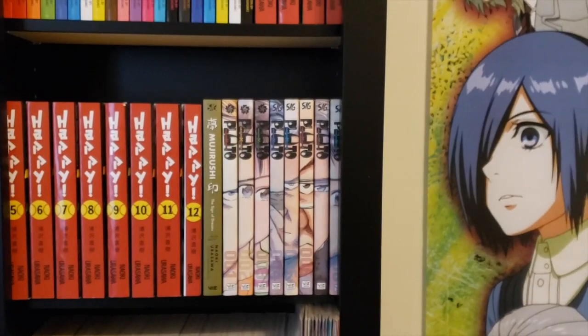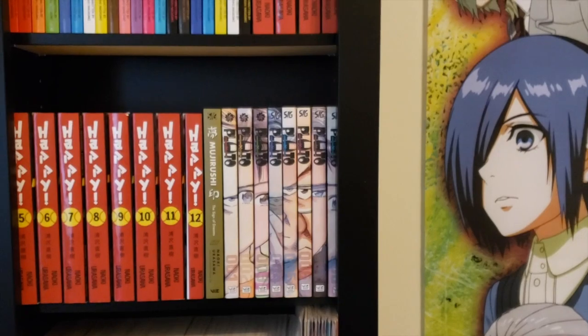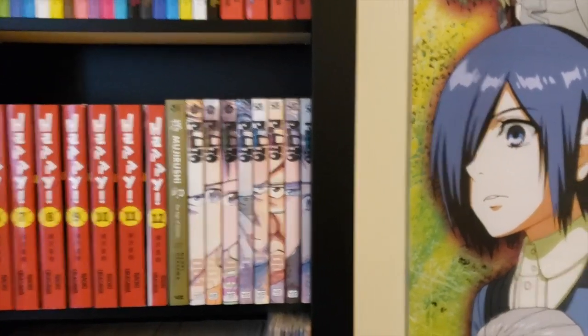All right, the next one right here is Mujirishi, the Sign of Dreams. This is a little one-shot by Urasawa. I enjoyed it. Not my favorite, but it's there. So I read it, and it's going to stay.